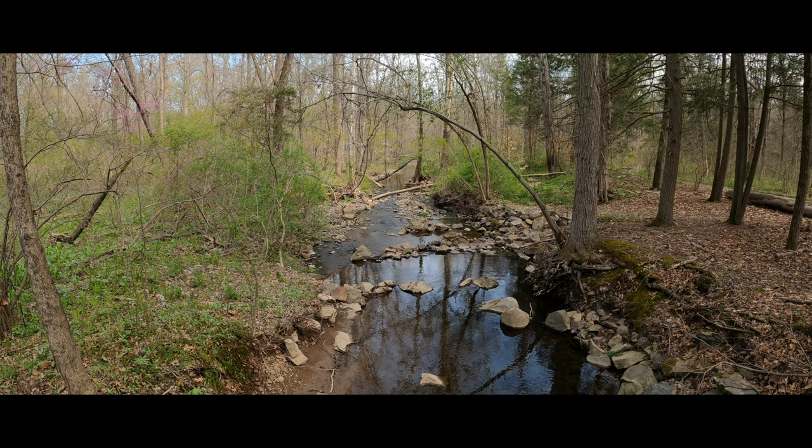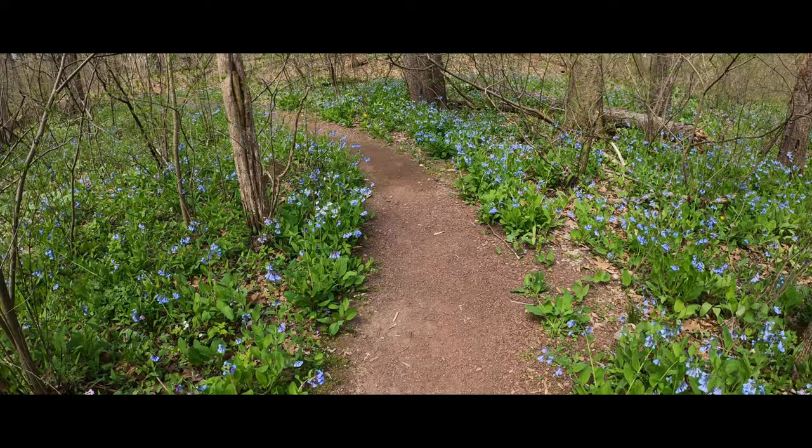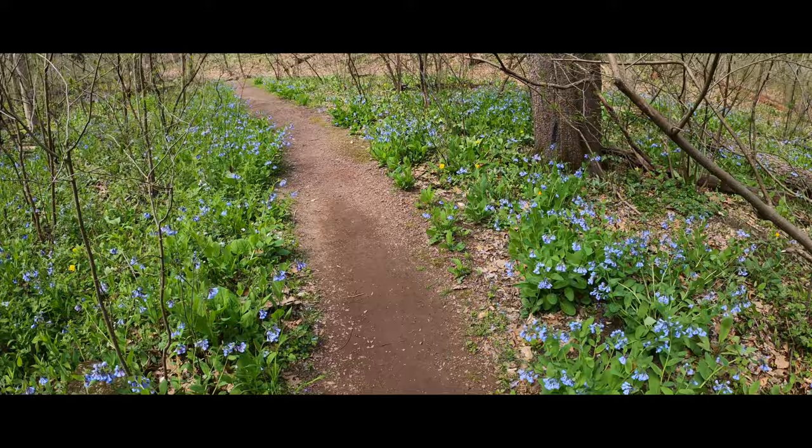I just can't get over the amount of flowers out here. Especially the Virginia bluebells, which we've seen at Shank's Ferry. I think there's as many or more here, but I'm seeing more different species here, perhaps because it's another week later in the season. These yellow wood poppies that are everywhere are truly wonderful too.